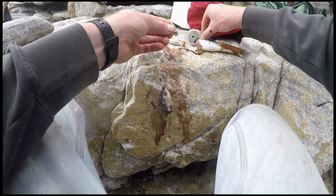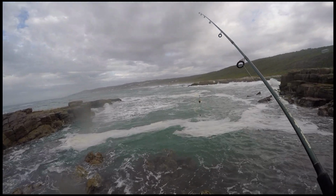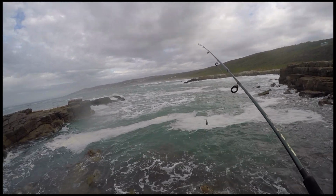If you want to have some nice calm water for this fishing technique with a little bit of colour in it, this is all looking perfect. So I'm going to cast it out and see what happens.